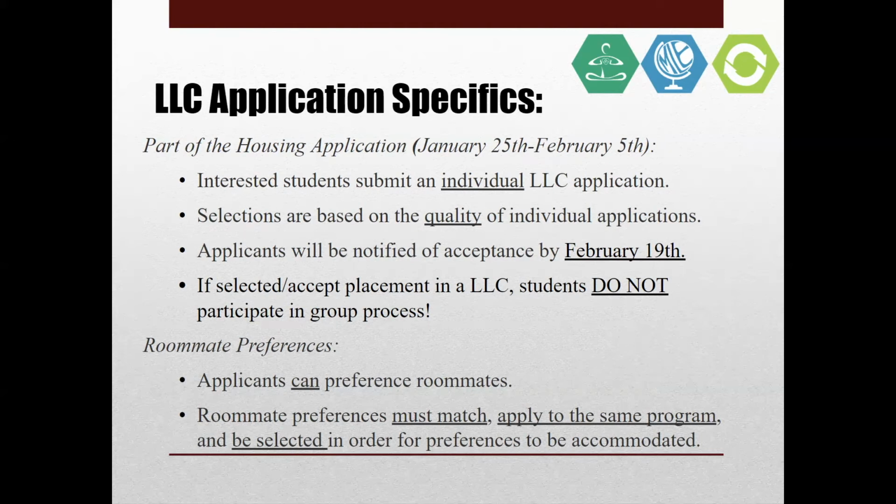Meaning that if you have a roommate preference, make sure that you both are communicating with one another on whether or not you are selected or accepted. And that way we don't have any confusion or issues with not being able to room together in the event that you both were not selected into the living learning community.